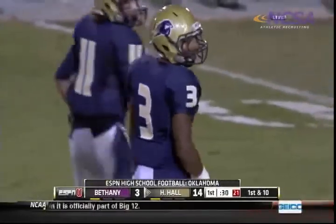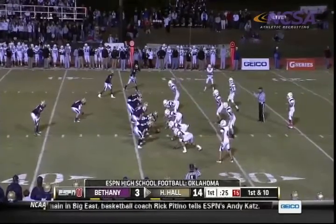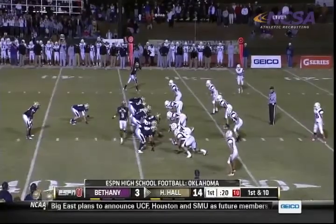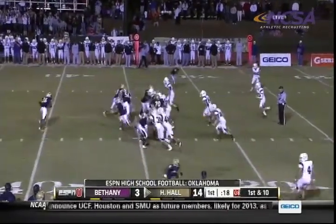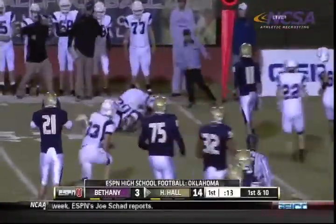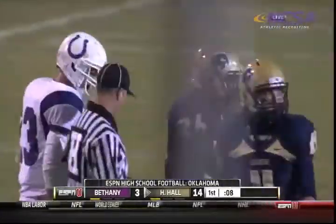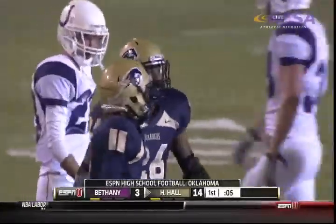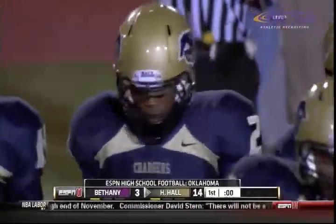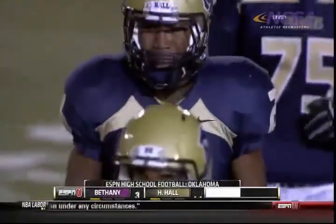1st and 10 with the ball at the 34-yard line of Bethany. 25 seconds to go here in the first quarter. Shepard in motion. Toss to Sanders, has a blocker, gets the outside. And Sanders, good job tackling by Gage Diffie, number 20, a pickup of 8 yards. Second down and 2 will be coming up when we start the second quarter. But at the end of one, it's 14-3, Heritage Hall on top of Bethany.